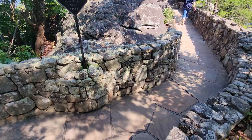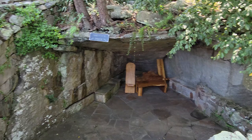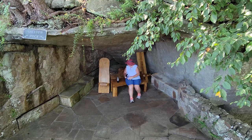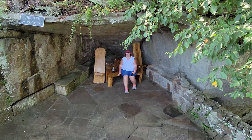So we've come to a fork in the road, and you have the swing along bridge that way. And then on this side, you have the stone bridge. This here is called Shelter Rock. That would definitely make a good shelter if it was raining. Dawn's going down there. She's taking the initiative. What do you think about it? Really neat. They've got a jumper seat, too. I bet the acoustics are good in there. Go la la la la. All right, don't quit your day job.